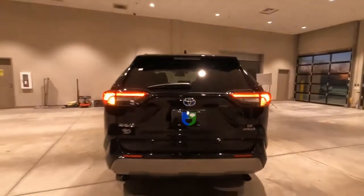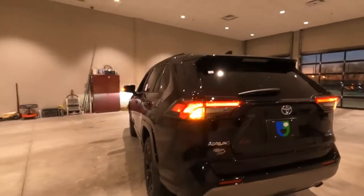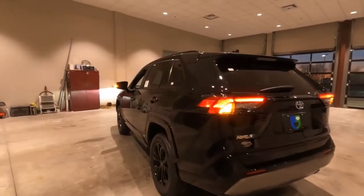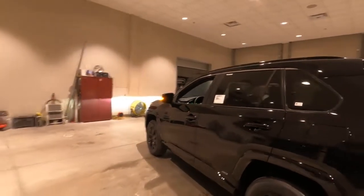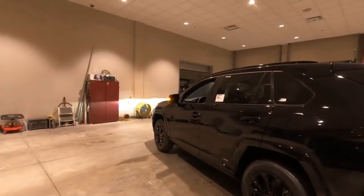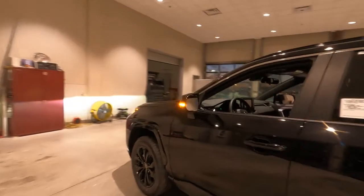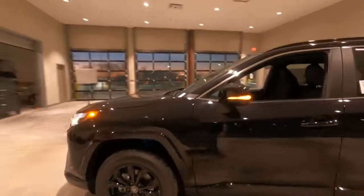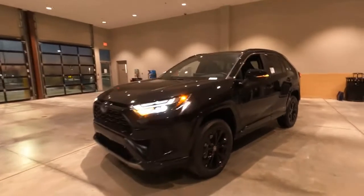So I just want to give you a quick look at the lighting configuration. Notice also the LED light here on the outside mirror. So if somebody's here in your blind spot and you're going to make a lane change, that's a great way to let them know that you're coming over, and allow them the time they need to speed up, slow down, or just get out of your way.